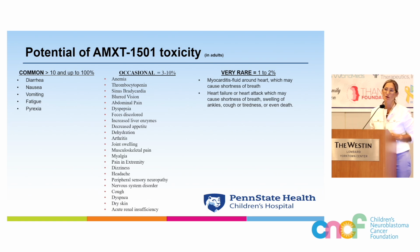What's important to note on this study is the toxicities of AMXT 1501. I'm not going to go into too much here, except that there have been cardiac toxicities associated with this combination in the adult study. Not at the dose where we're going to be starting, it's at the next dose level later. But because of the cardiac toxicities, myocarditis, kind of fluid around the heart, and one heart attack in the adults.